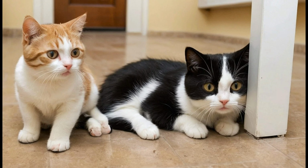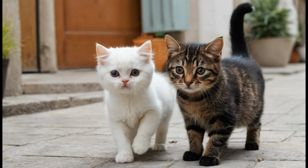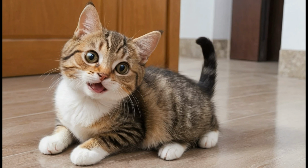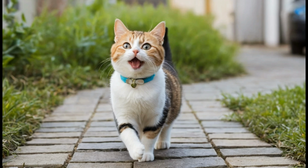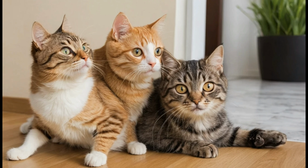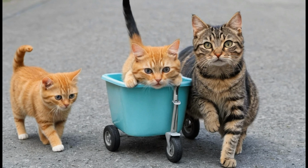While the Flehmen response is especially useful for wild cats and big cats like lions, tigers, and leopards, domestic cats still retain this instinct even though they no longer need it for survival. A house cat might use the Flehmen response when sniffing another cat's fur, investigating a new object brought into the home, or even when smelling their owner after they've been around other animals. This is why some cats seem particularly interested in sniffing their owner's shoes or clothing when they come home. Your cat is essentially reading a scent-based diary of where you've been and who you've interacted with.